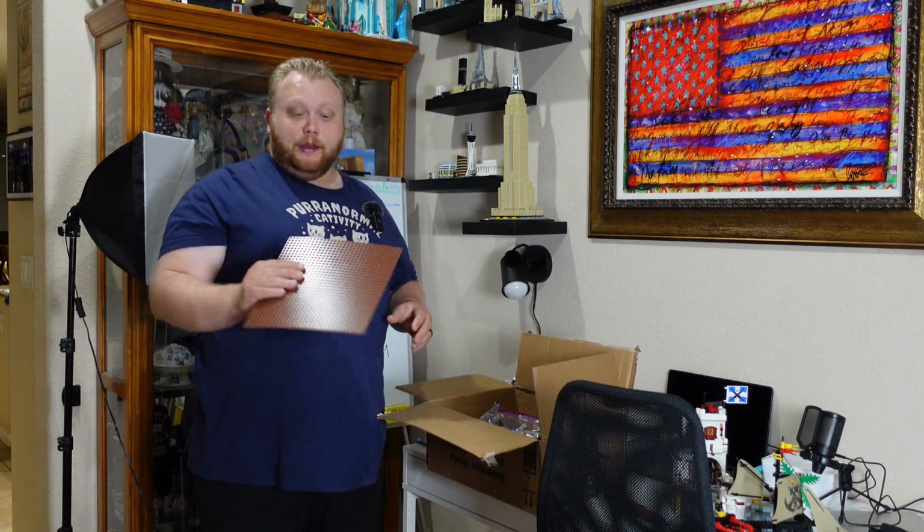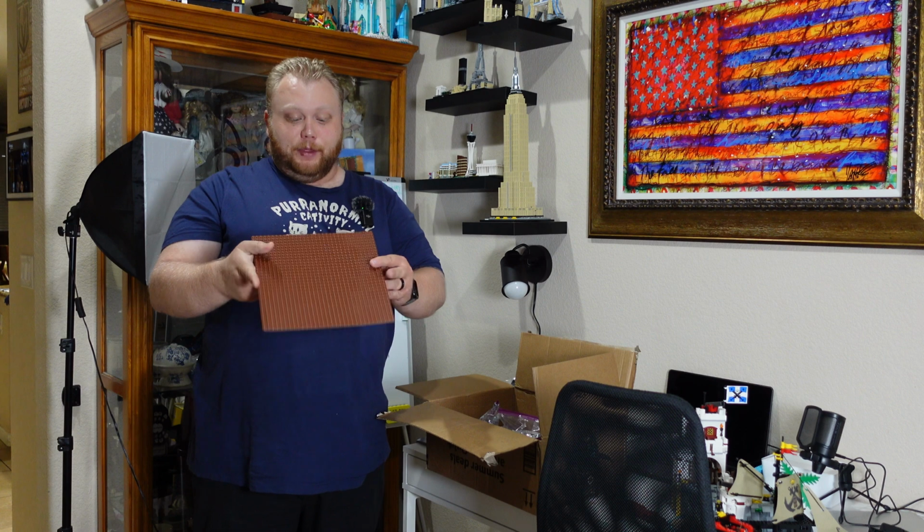This is looking really good. There's our 32 by 32 base plate. So yep, this is modular building number 12. I'm super happy, I'm super excited.